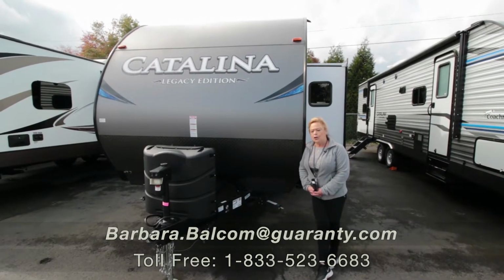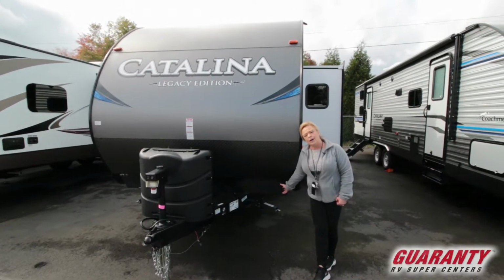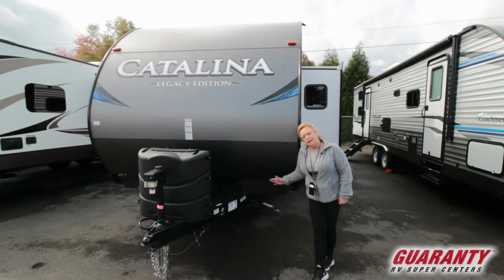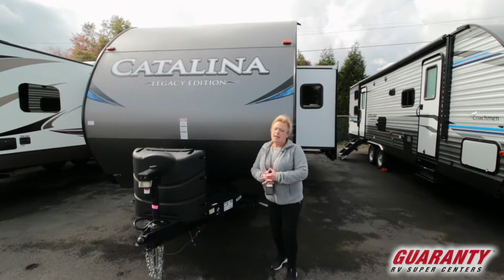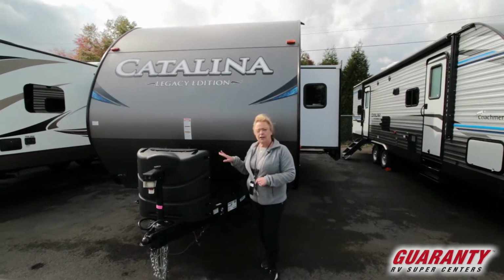Today I'm going to show you this nice Catalina. Wow, these are great built. This is a great build for an RV. It's a 293 QBCK, but all those acronyms mean nothing.